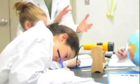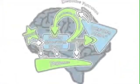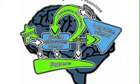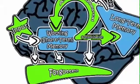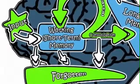Actually, virtually any time a student refers back to newly introduced information and uses it in any way, rehearsal takes place. And it will help them to consolidate the new information into long-term memory. By far, most information in short-term memory never makes it to long-term memory. It is not consolidated. It is lost and forgotten. In the information processing model, this is represented by the third arrow that leads to forgotten.